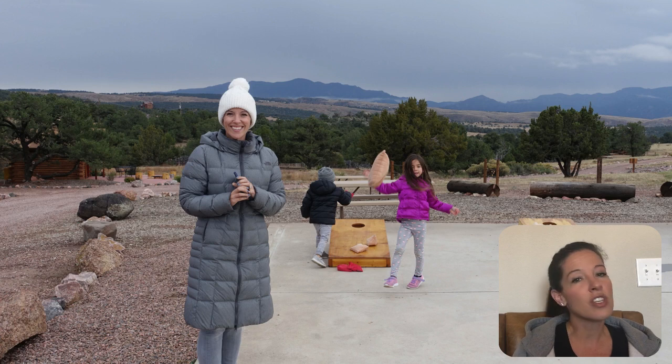So you should check out the Royal Gorge, and if you want something a little above your traditional tent, the glamping tents are a great option.